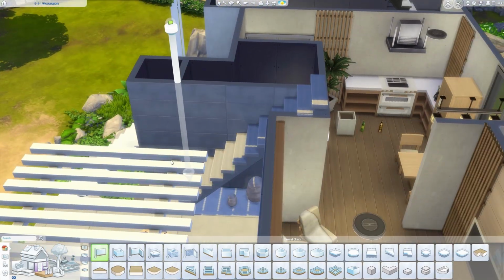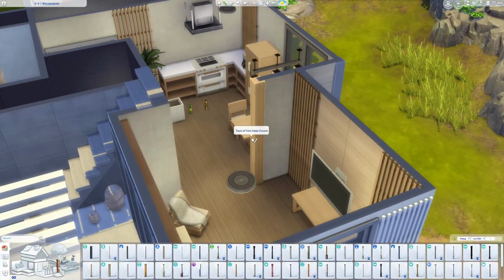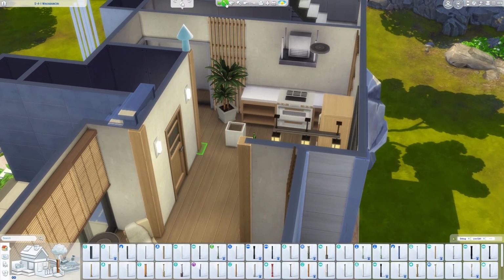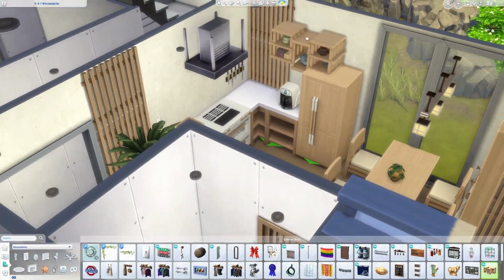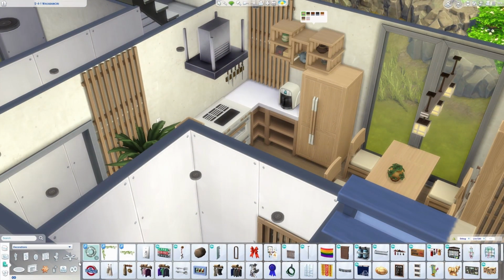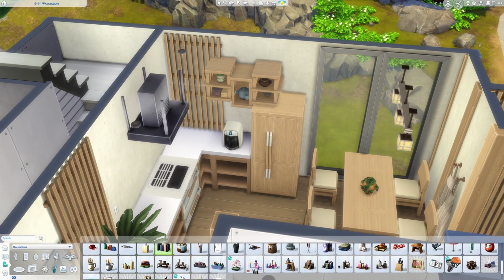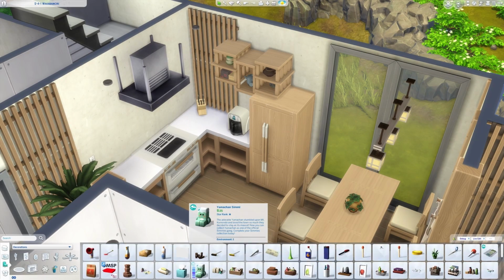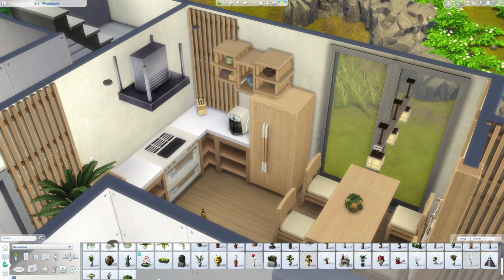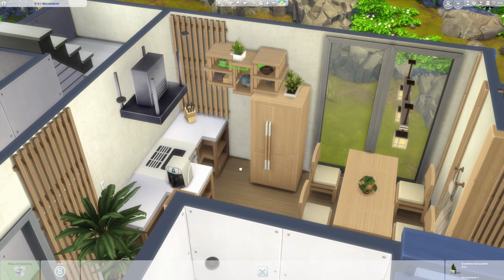As you guys can see, I used very light wood tones here, and also some larger plants which are from base game. And as you can see, most of the furniture I used is from Snowy Escape, and I really like using the Snowy Escape furniture because the aesthetic is clean and modern, but also a bit traditional. And what's most important here is all the objects have the same swatches, so I can use this very nice light wood tone here for every object in the house basically if I want to, which I basically did.